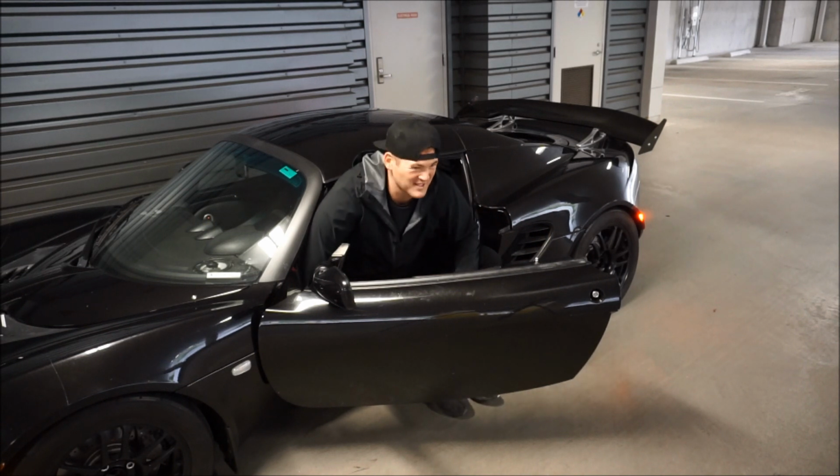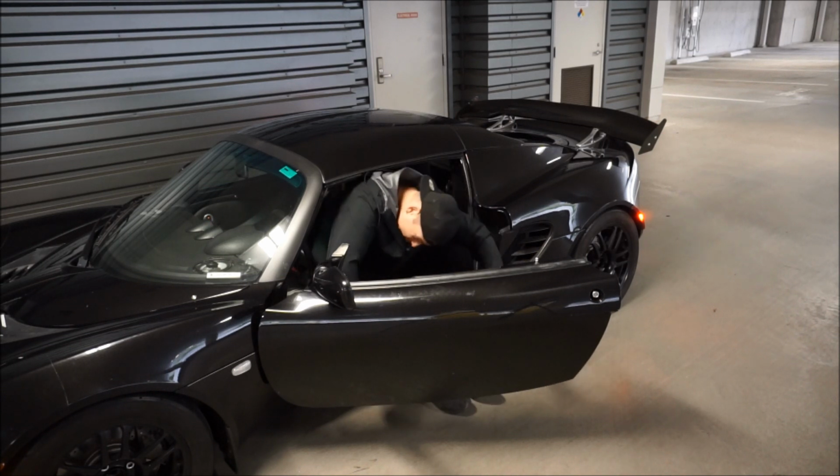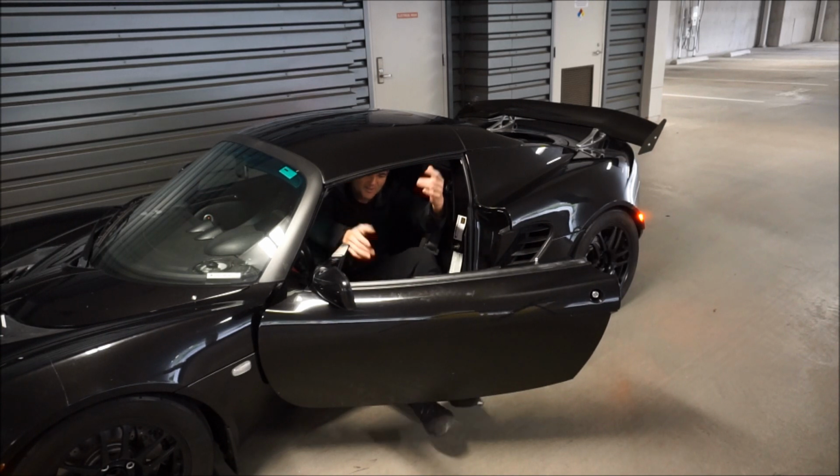I mean, if you're like 6'6", I don't think you'll fit. If you're 6'5", your head might hit the top. I'm like the top, but if you're more than 6 foot, I might recommend getting an Evora. I kind of want an Evora, but let's go ahead and slide in. Like that, I'm in. Once I'm in, I'm good pretty much.